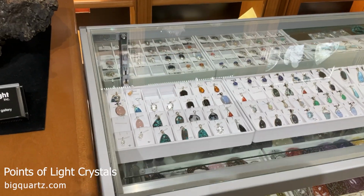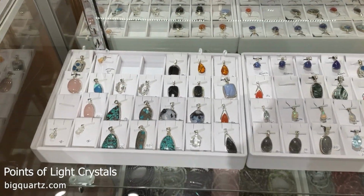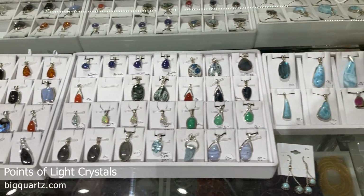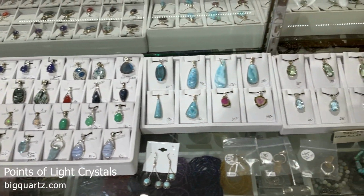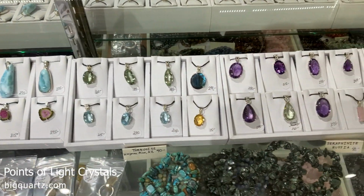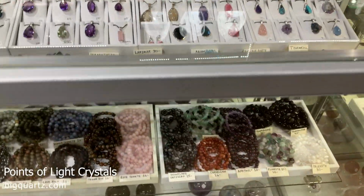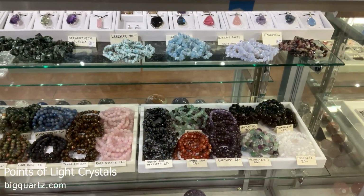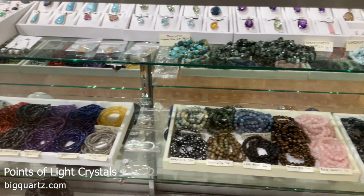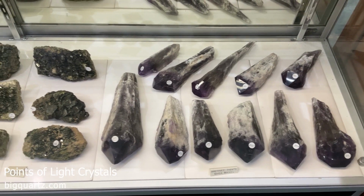We aren't jewelry heavy, but we do keep a nice selection of pendants in. So most of these you'll need your own cord or chain. And then we keep a lot of bracelets in stock. Bracelets are fun and affordable. Very wide selection. Here's more Bahia amethyst points.